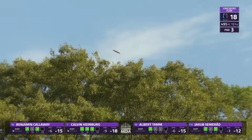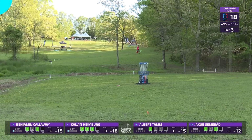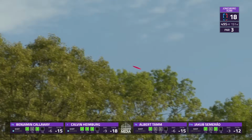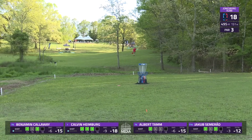Ben gets the read, takes the same attack, but perhaps a different stability, and bullseye. Going to keep that bogey-free round going. I'll say with that shot, I like the width on this one a lot better, and he had that distance dialed in, able to stick it inside bullseye. What a finish for Ben Callaway.